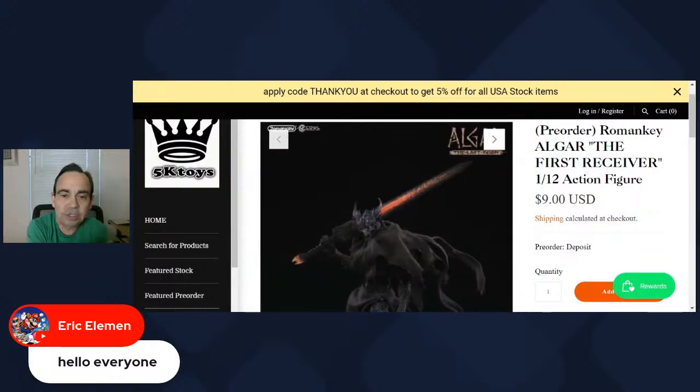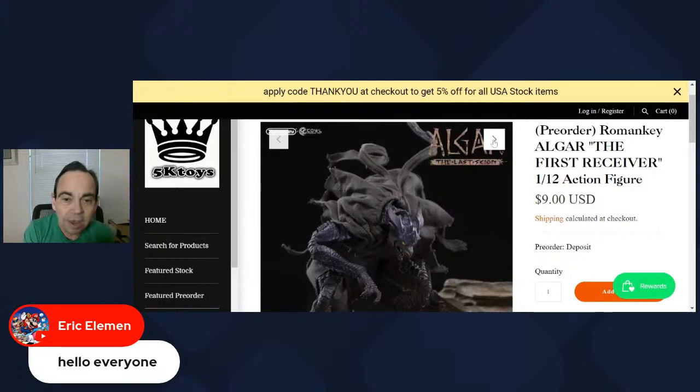I love the cloth goods. I like the flame sword there. I like the orange against kind of the blue of the figure.